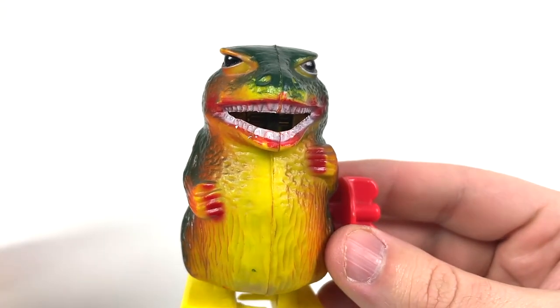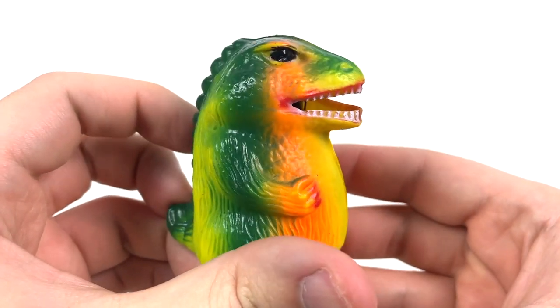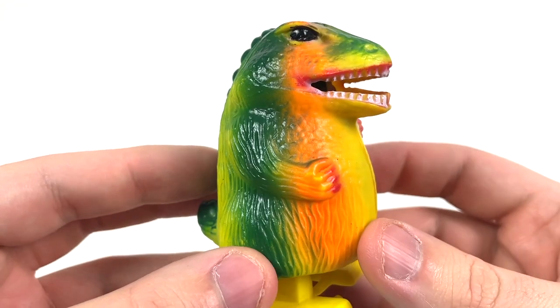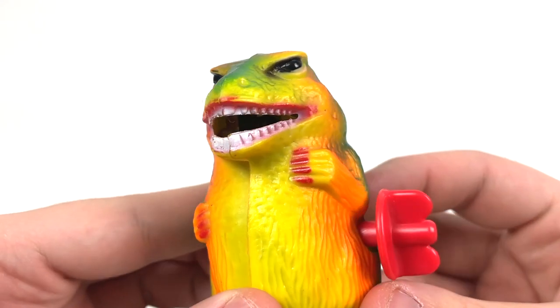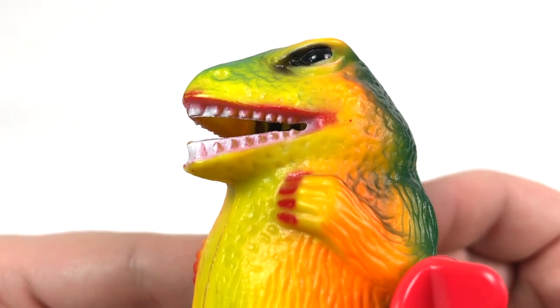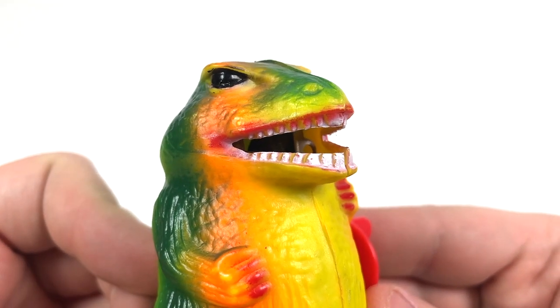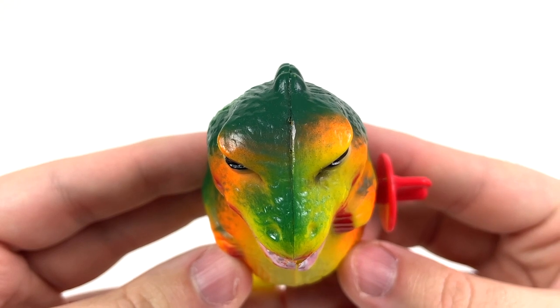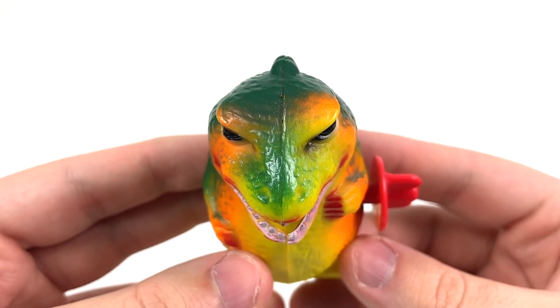Though I will say, I do favor this one over the darker variant. This one has a little bit more of a yellowish green tinge to them, as well as more of an orange than red. Although it is a little bit on the imbalanced side, because there's red on the top jaw, but not so much on the bottom jaw. Still going to have the red fingernails, though. And the uneven paint applications, honestly, are just hilarious. I love it.